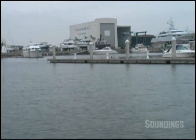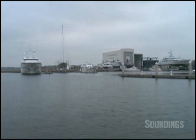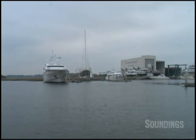Okay, we're at Thunderbolt Marina, and you're looking at the great big yard facilities of Thunderbolt Marine. They do work on boats of all sorts, but one of their specialties obviously is megayachts.